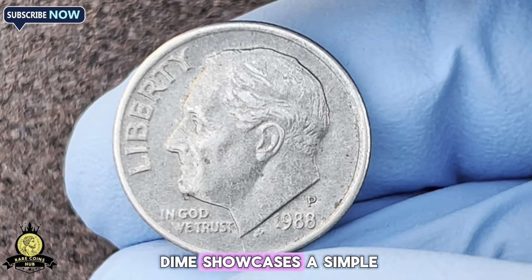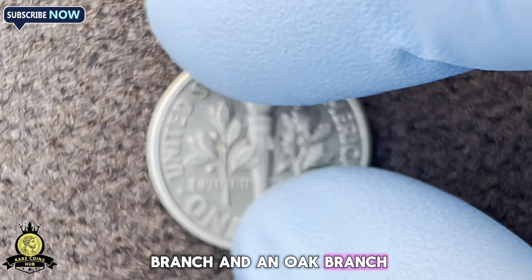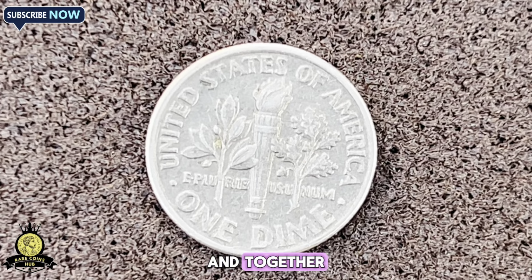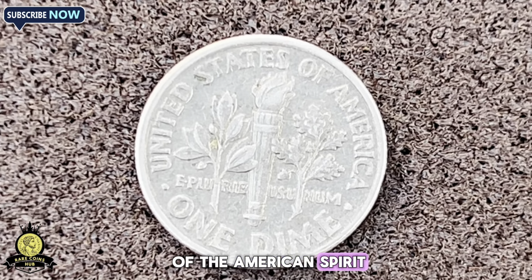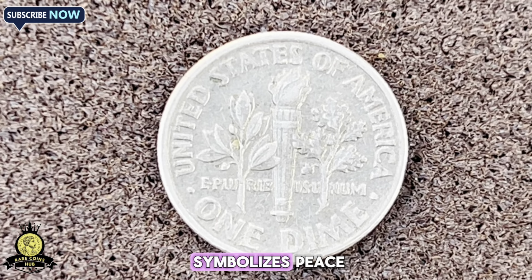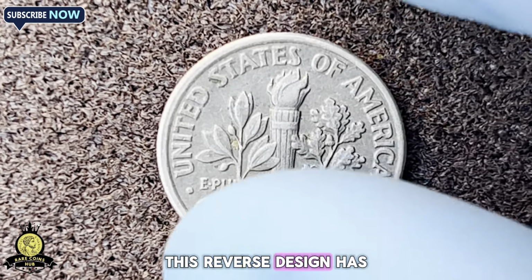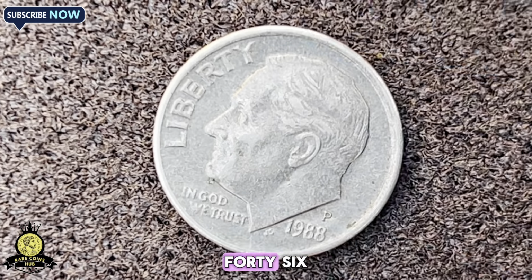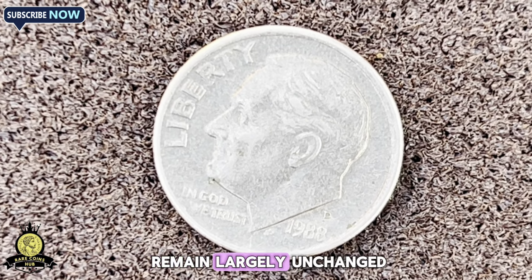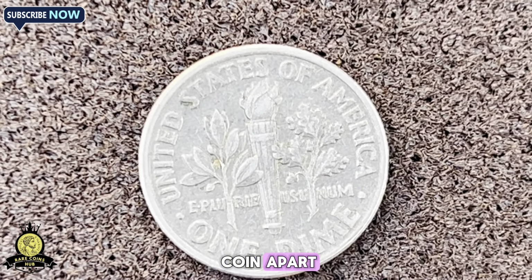The reverse of the dime showcases a simple yet powerful design, with a torch flanked by an olive branch and an oak branch. These elements represent liberty, peace, and strength, and together, they capture the essence of the American spirit. The torch represents enlightenment, while the olive branch symbolizes peace and the oak branch symbolizes strength and endurance. This reverse design has been a staple of the dime since 1946, contributing to the coin's enduring appeal, but while the design remained largely unchanged in 1988, there were still subtle elements that set this particular coin apart.